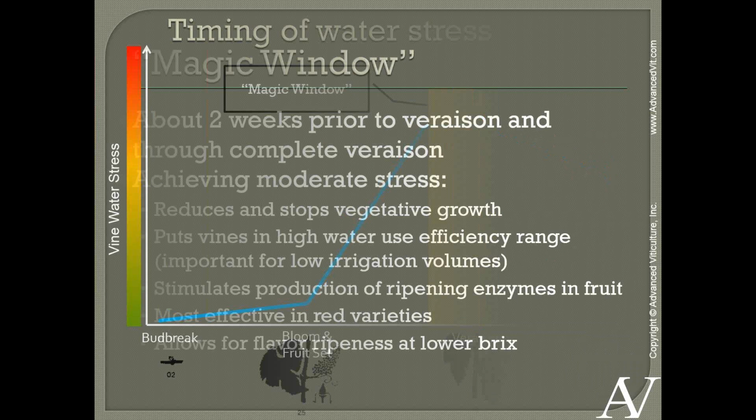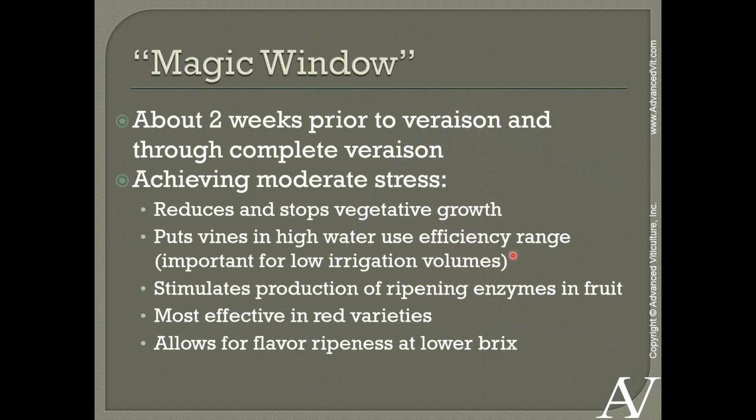You get that stress on before veraison occurs. There's lots of physiological things going on that you don't see. Of course, by getting the stress on there at that time, we're reducing the vegetative growth, but we're putting the vines into a water use efficient range, meaning the leaf stomata are partially closed but not completely closed. They're open enough to allow CO2 for photosynthesis, but they're closed enough to reduce water use, and that really helps on multiple levels, but really on a whole vineyard water use.